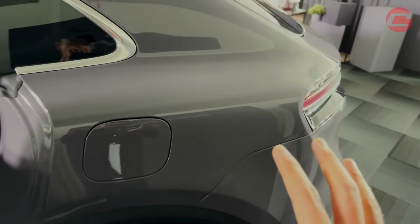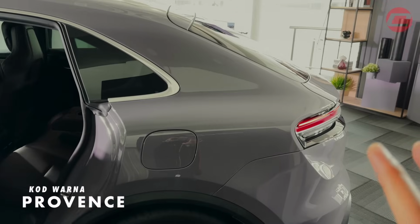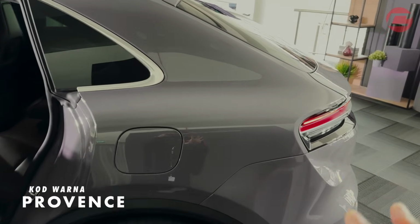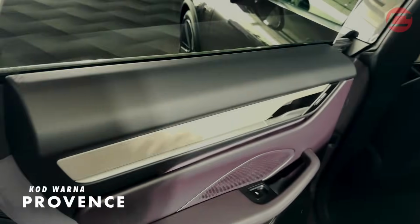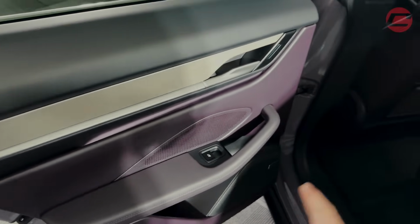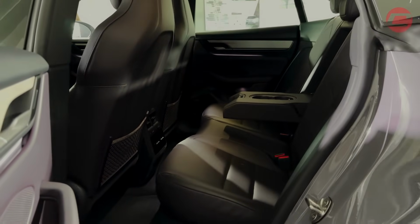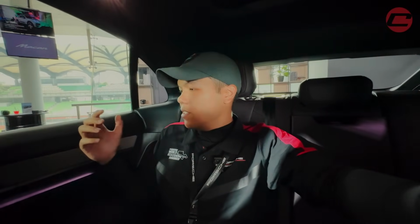Benda yang aku suka is the interior. So the Macan 4, this one, diorang showcase dalam colour purple diorang. I forgot the true colour name for it. Tetapi for the interior as well, they've gone for a little purple interior. Even belah seat ni pun dia purple yang gelap. I like that. Okay, so duduk kat dalam, aku rasa agak selesa. Yes, it's not just agak selesa, it's very comfortable.